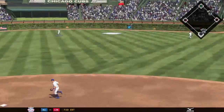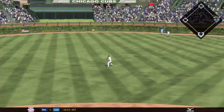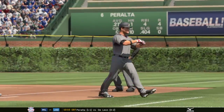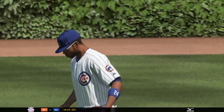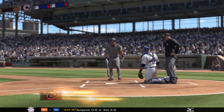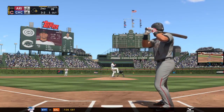And good contact there as this is hit high and deep to right center. And he reaches up to track this one down for the first out, and he had to go a long way to get to that ball. One thing about playing in this ballpark, there's an awful lot of room out there in right center. So he uses a quick jump and a good late burst to flag this one down. David Peralta comes forward hoping to get it going at the plate. Only 1 hit in his last 4 ball games.